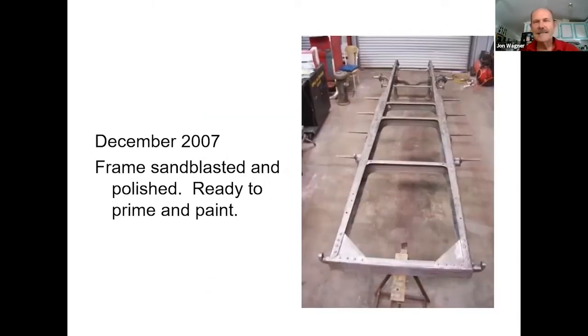After we sandblasted the frame, it had a rough feeling to it. So we went over the entire frame with a mechanized angle grinder wire brush to polish it so that the paint would look better. And this is the frame after we've been over it with the wire brush.